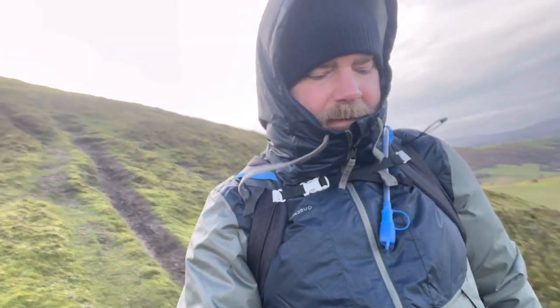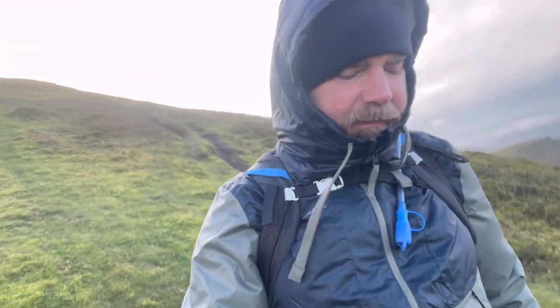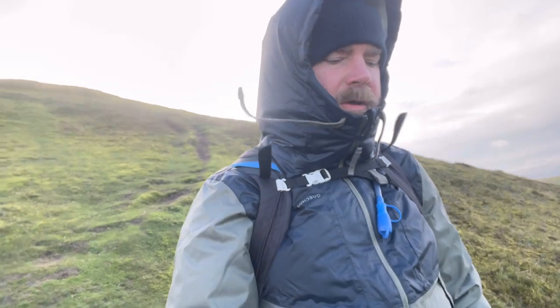Descending from Caer Caradoc. Very windy up there. I reckon possibly 60 to 70 winds. So yeah, we're just heading down now to go to Bowdler Hill to finish off the circular.